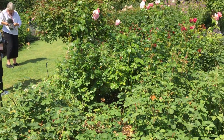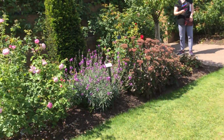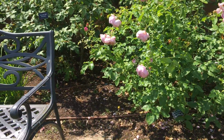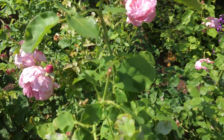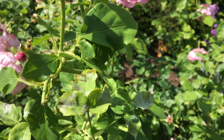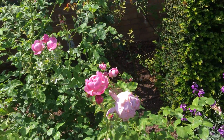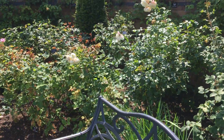Plane going overhead. Yeah. Charles Rennie Mackintosh. Oh well. Oh, that's different. That's very different. That doesn't seem to be very good with the rain, but lovely scent.